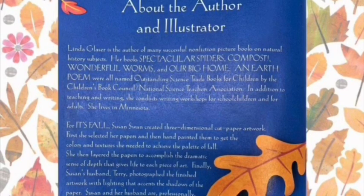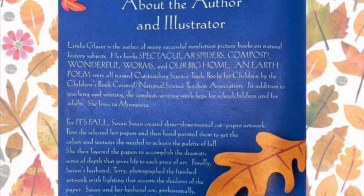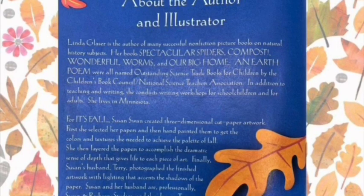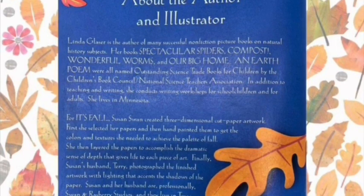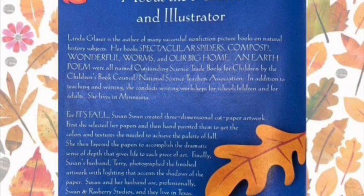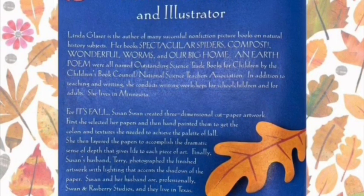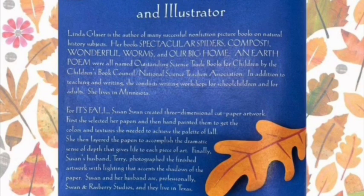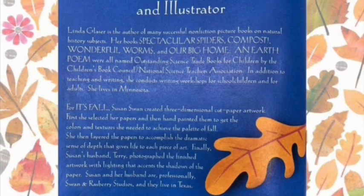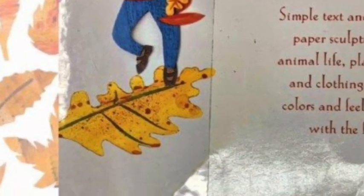She lives in Minnesota. For It's Fall, Susan Swan created 3-dimensional cut paper artwork. First, she selected her papers and then hand-painted them to get the colors and textures she needed to achieve the palette of fall. She then layered the paper to accomplish the dramatic sense of depth that gives life to each piece of art. Finally, Susan's husband, Terry, photographed the finished artwork with lighting that accents the shadows of the paper. Susan and her husband are, professionally, Swan and Raspberry Studios, and they live in Texas. The end.